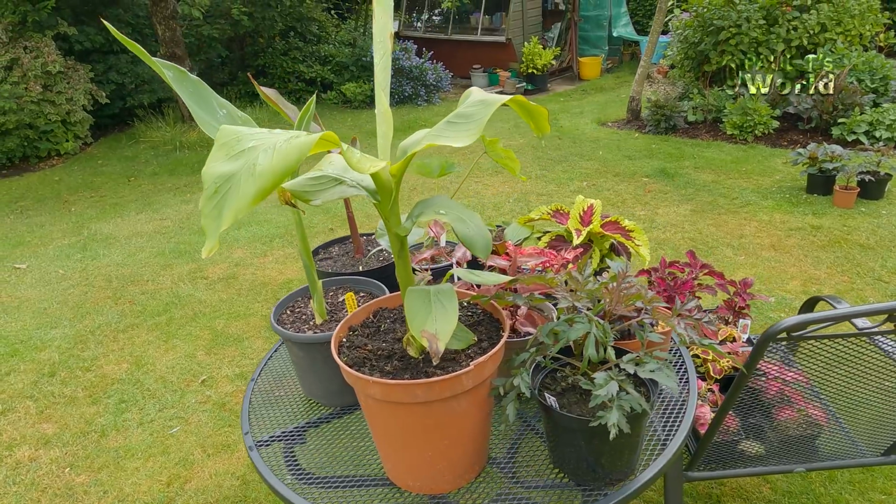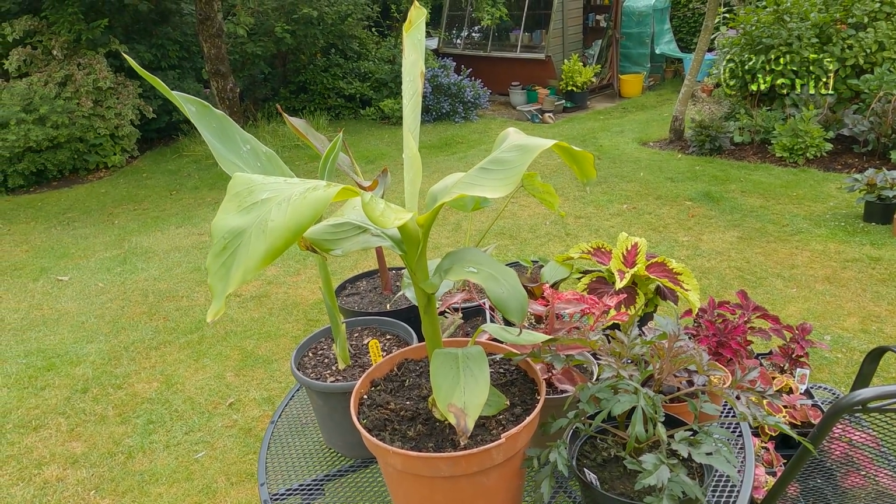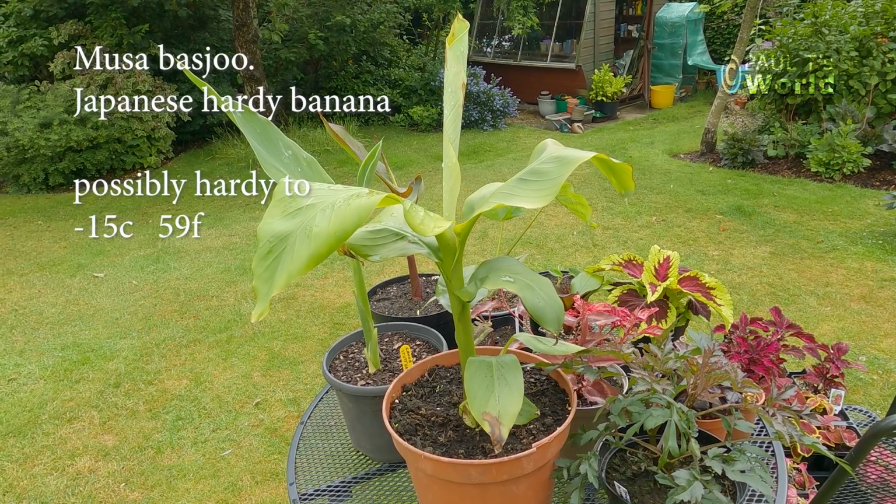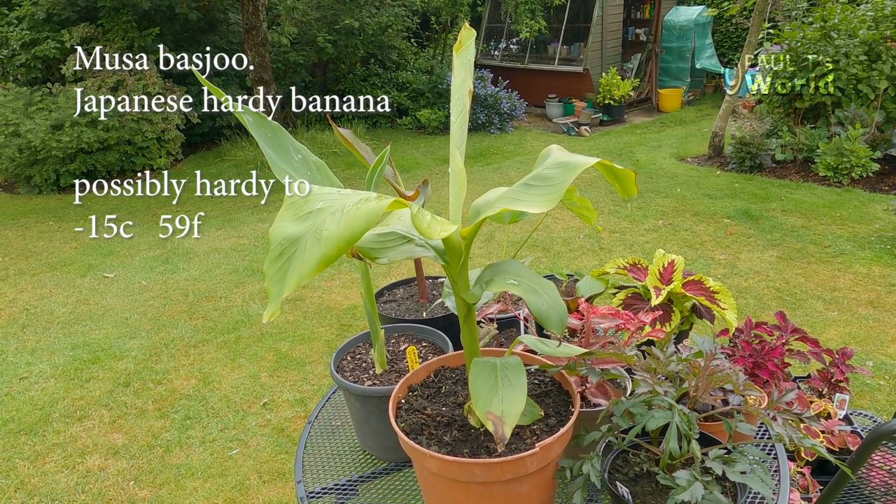The reason why I chose the Musa Basjoo as my banana plant is because it is hardy in my climate, and indeed most of Britain. So I say it's hardy in most of Britain. In actual fact, it's more root hardy. It could actually die back to the ground, but the roots are still alive.